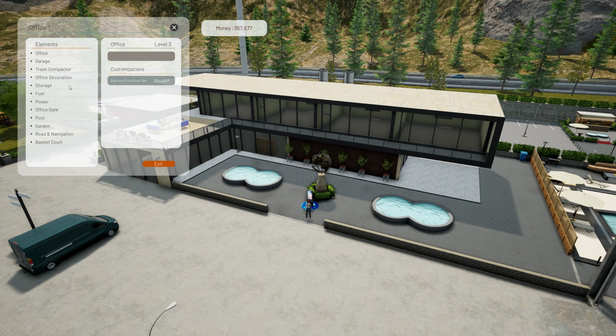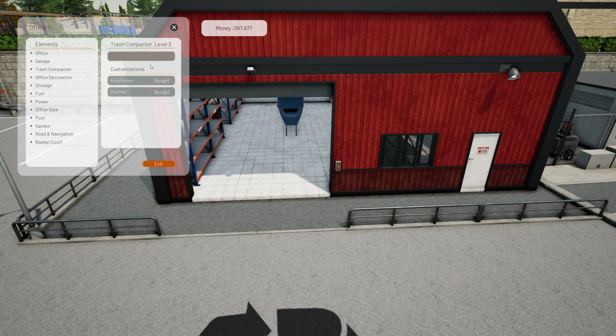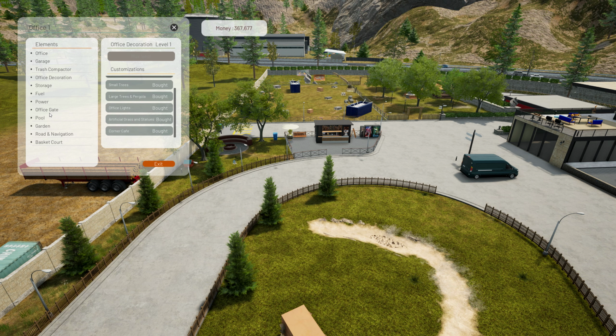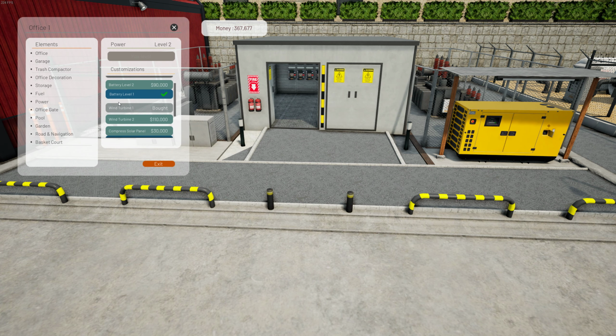Oh wow, look. I didn't know you could do that. So the office is maxed out, the garage, trash compactor is maxed out. Office decorations: I've bought the coffee corner, the skate park, the small trees, the large trees in the pergola, the office lights, the artificial grass, and the corner cafe. That's all bought. Storage, I could upgrade, but I don't want to right now. Fuel is already maxed out. Power, this is what I do need.